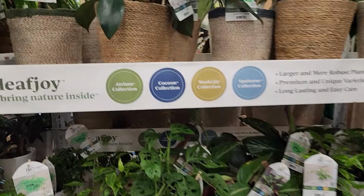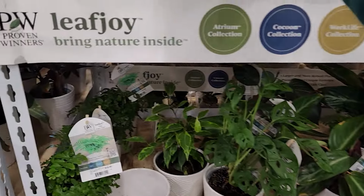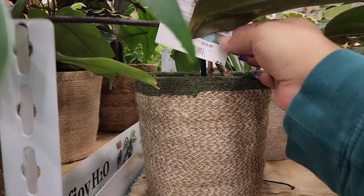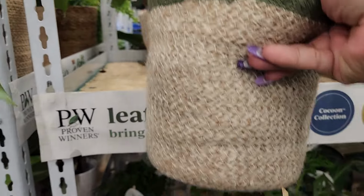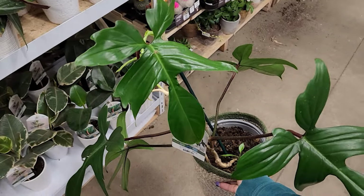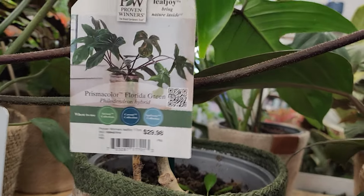So we're going to start with these Proven Winners Leaf Joy line here. And they have this philodendron. I don't know if it's a Congo. These baskets run $29.98, so $30. They have this other philodendron variety with the fun leaves. Really cute. They have quite a few of those available.